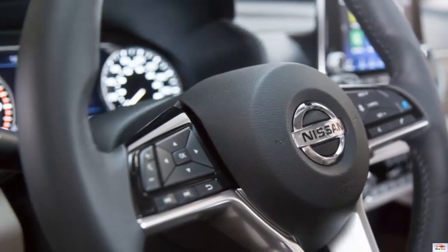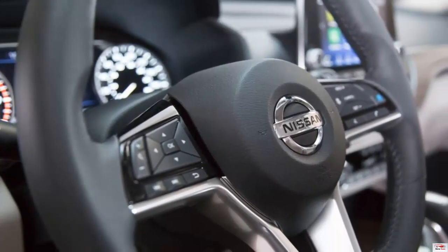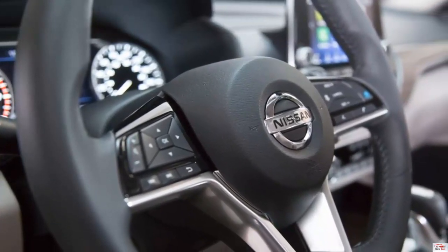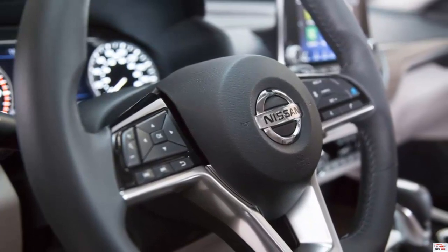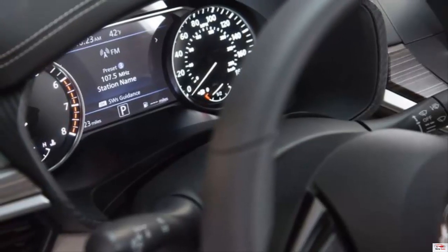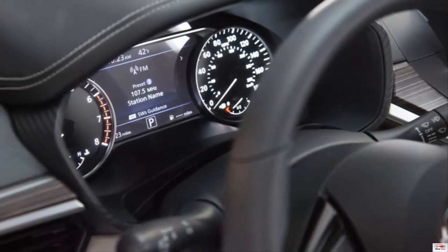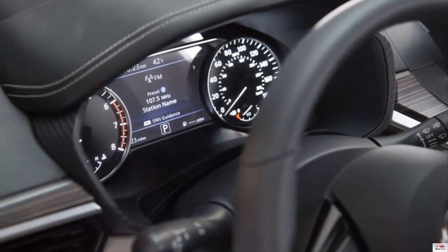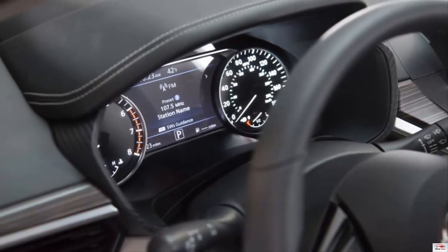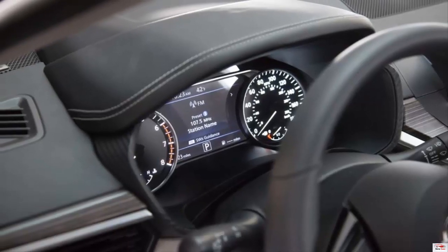It, too, is standard on SV, SL, and Platinum models, as are lane departure warning, lane keeping assist, and traffic sign recognition. Forward collision warning, front automated emergency braking, and a driver alertness monitor are standard on all models, while blind spot monitoring and rear cross traffic alert are standard on all but the base S.